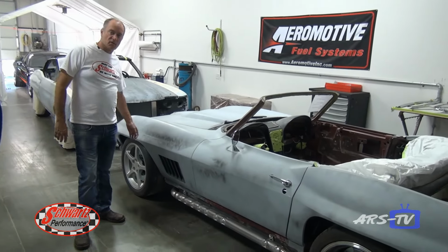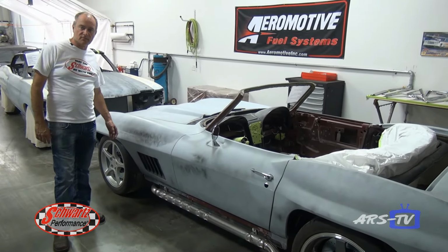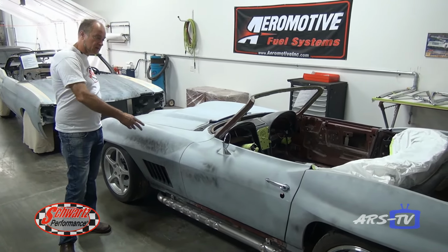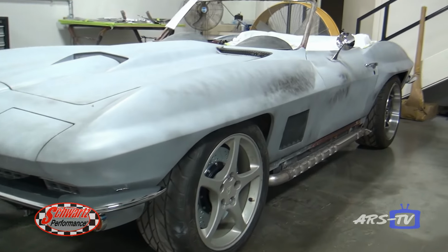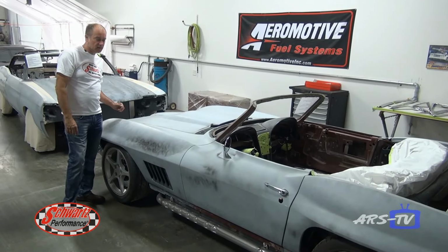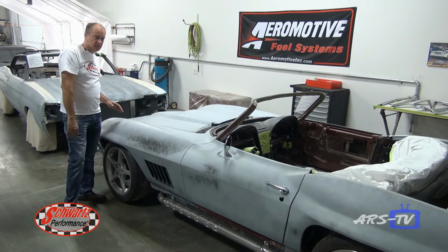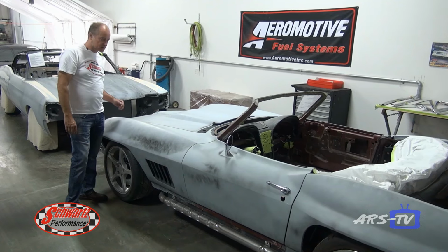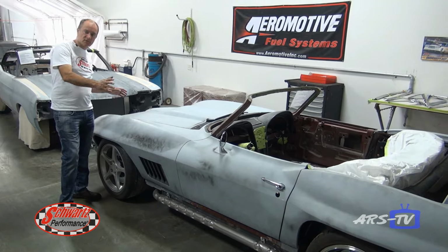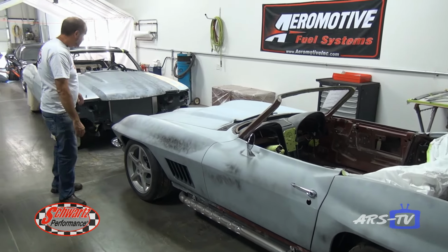This is a 67 Corvette Convertible. It's got our Schwartz LS7 in there along with the Schwartz chassis. That's a new product for us, and we flared the fenders to fit wider tires underneath there and get more traction in the back end as well. It's kind of a wide body configuration, and I really like how it looks. We're letting this one cure now before we start doing the final sanding on it.